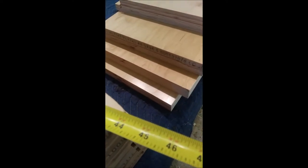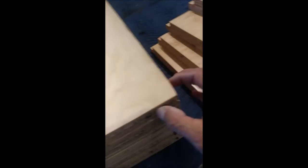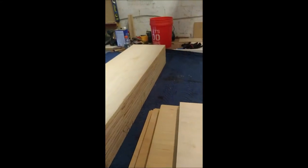For example, I have 43 and 15/16 inches. It's not 44, all right. It's 43 and 15/16. Now you look at the other side, it's the same thing, 43 and 15/16. What does that mean? That means all these pieces are even, fully 100% square, even though it's a rectangle, it doesn't matter. It's square. You can put the square here, there, it's square. When you assemble these cabinets, they're going to be 100% square.